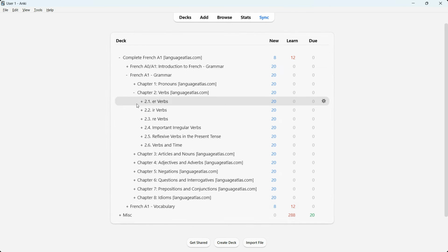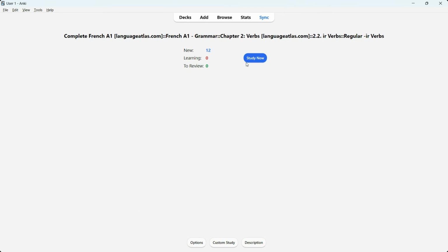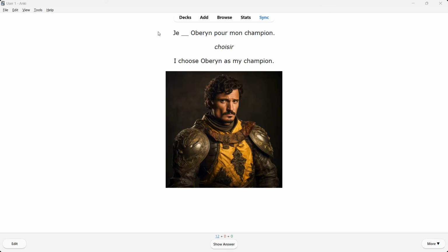I would like to go to verbs. I would like to go to IR verbs. I would like to go to regular IR verbs. So what do we see right here? We have, again, a French sentence with a blank area. We have over here the English translation. We have a picture right over here. However, this is something interesting. We have choisir here. Why is this here?